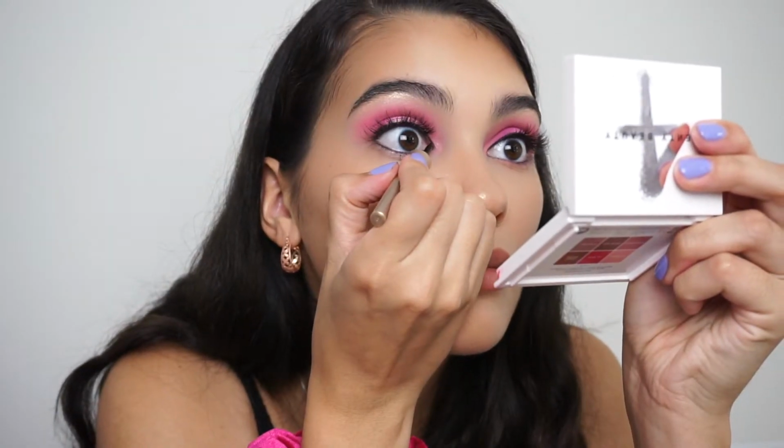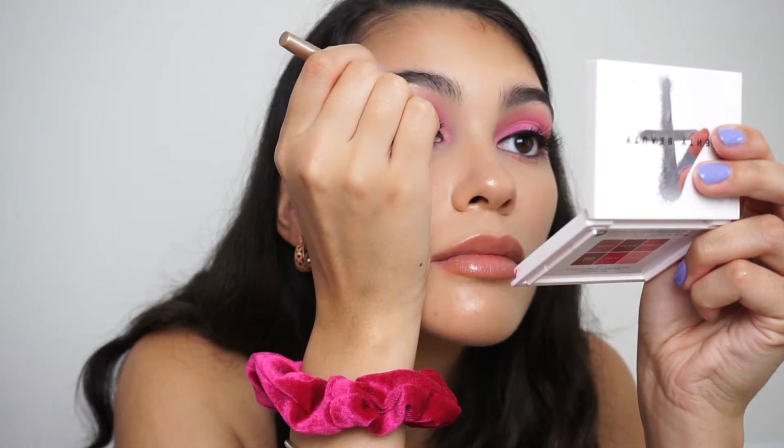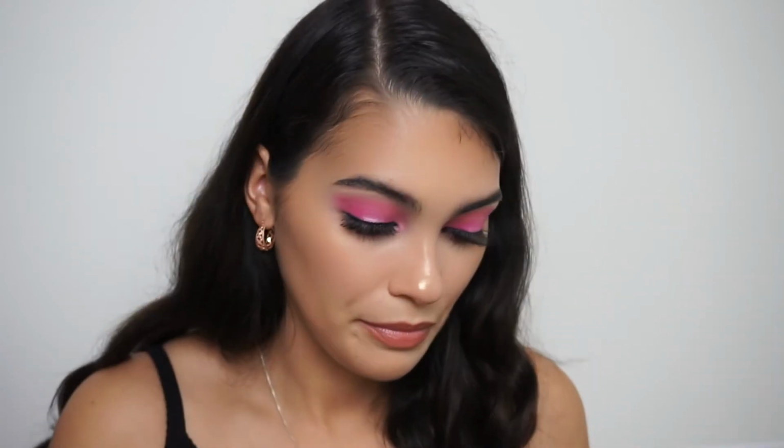Here I'm taking my L'Oreal telescopic liquid eyeliner and I'm just creating a thin line connecting the inner corner of my eye to the lash band. I also like to line my lid above the lash band just to hide it a little bit. And here's the finished pink eye look.